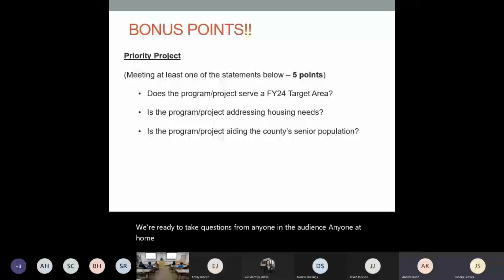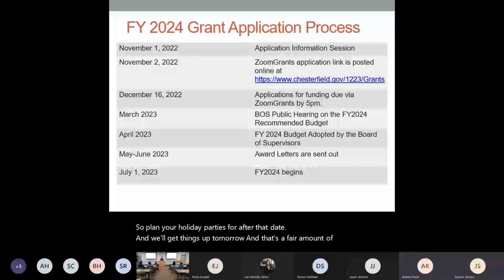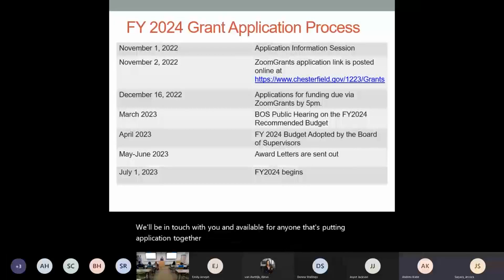We also have things online, and we have our contact information here. Oh, one more thing. As Jess said, applications are due on the 16th, so plan your holiday parties for after that date. We'll get things up tomorrow, and that's a fair amount of time. We'll be in touch with you and available for anyone that's putting an application together. We know that this is the time of year for that.